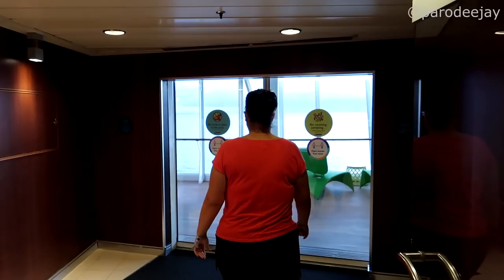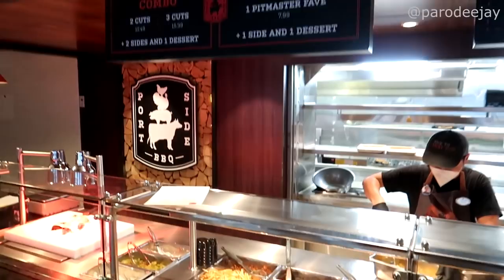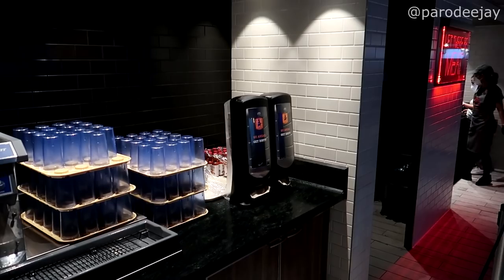You can get all your cuts. I think I'm probably going for at least a 2-cut plate or something like that, 2 sides and a dessert. Here's all the stuff. Oh, there's a nice little menu to look at too. Okay, that's a lot better. We placed our orders, came over here to get, oh yeah, they got the water machine. We did decide to try their spiked Palmer because, you know, we got drinks to burn.